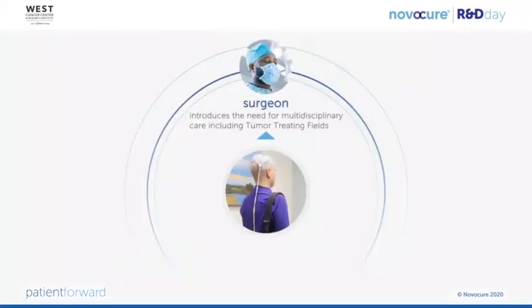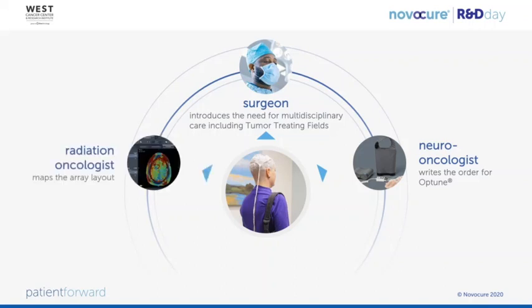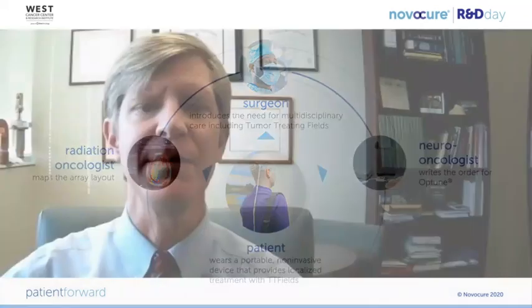The surgeon introduces the need for multidisciplinary care, including tumor treating fields at the time of diagnosis. The neuro-oncologist writes the order for Optune, and the radiation oncologist, that's me, does the array layout mapping. We've even created an institutional database for our patients where we track our outcomes, patient adherence, and their views towards this novel therapy. In many ways, tumor treating fields served as the nidus to the advancement of our multidisciplinary activities.